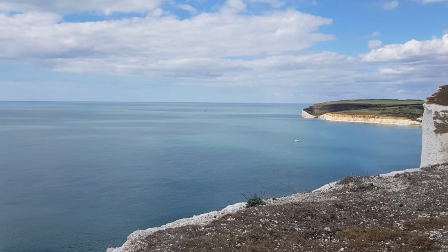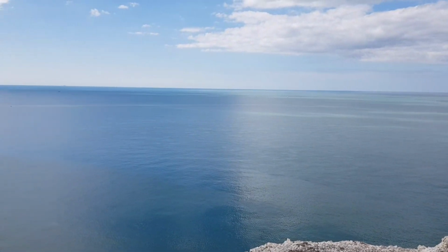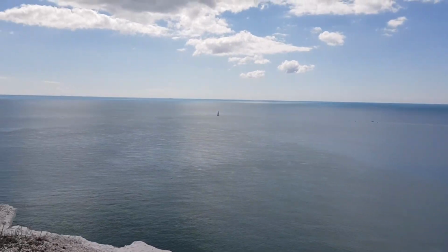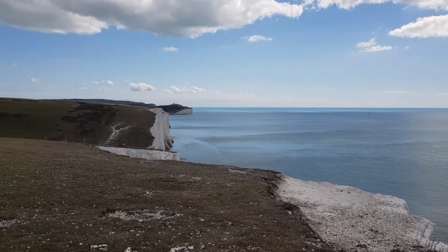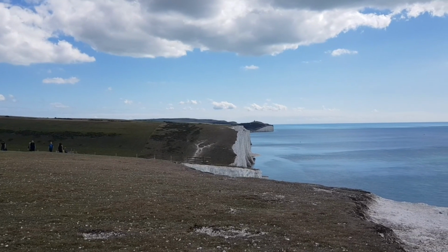Absolutely beautiful today, just a very light breeze. The sea, as you can see, is really still and it's warm and sunny. This is amazing.